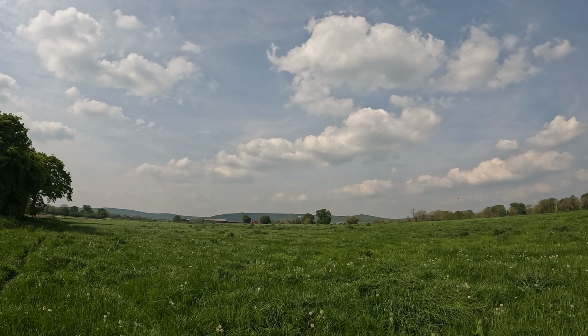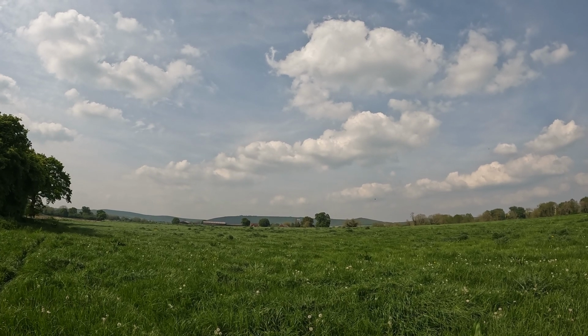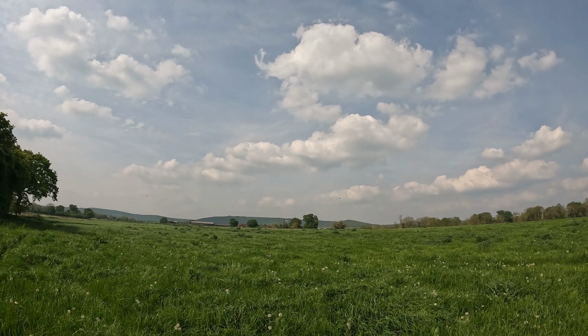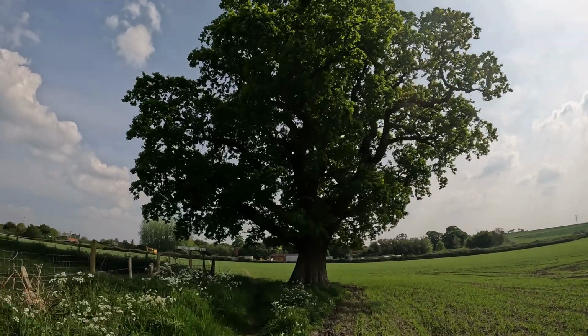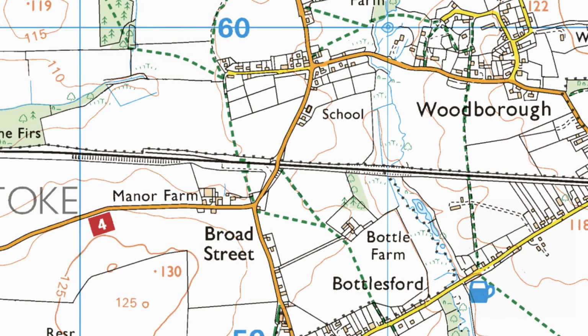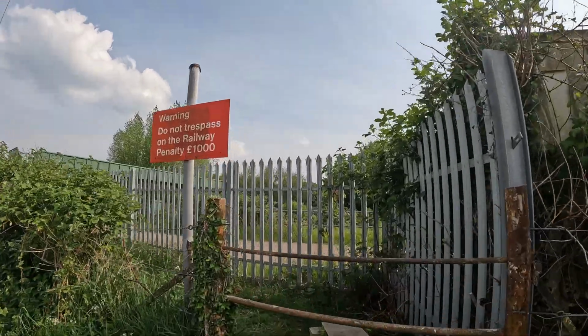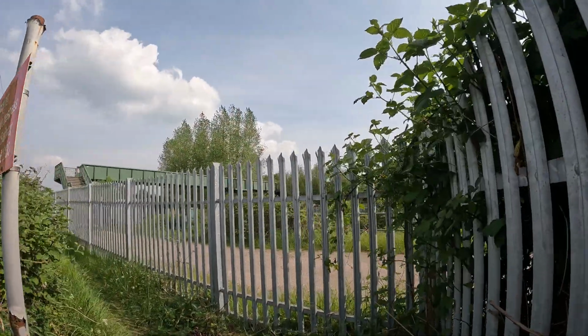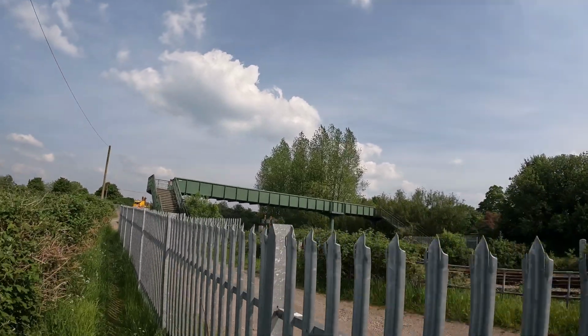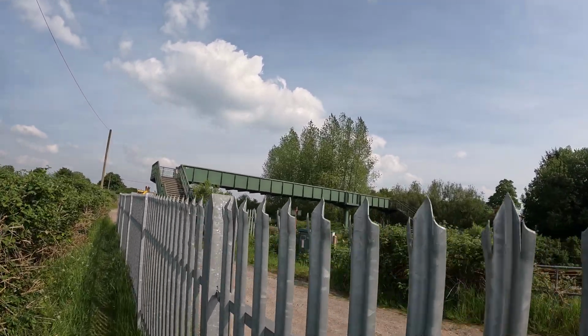Quite a long tramp through fields from here on, but turning around, a nice view back to Pewsey Downs, you can just about see the White Horse again. Beautiful old oak tree there, just coming up to the train line where this footpath crosses over. Quite impressed actually that for a very minor footpath it actually has a proper footbridge to go over the railway tracks.